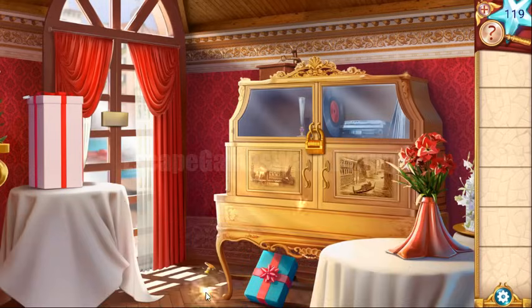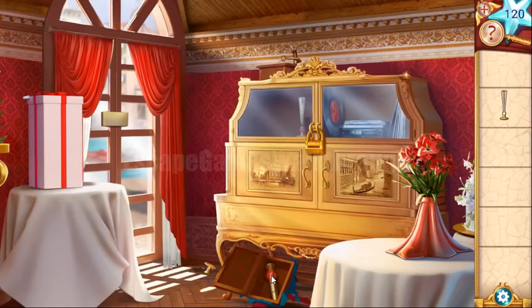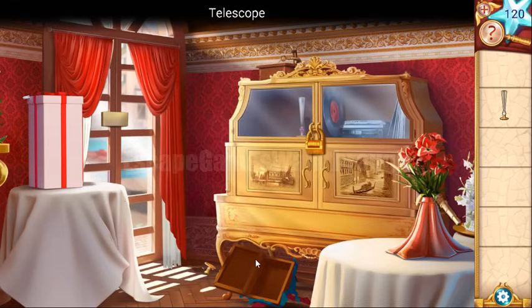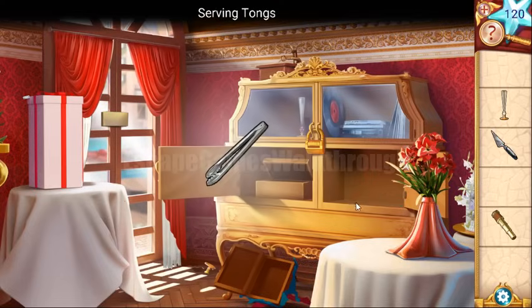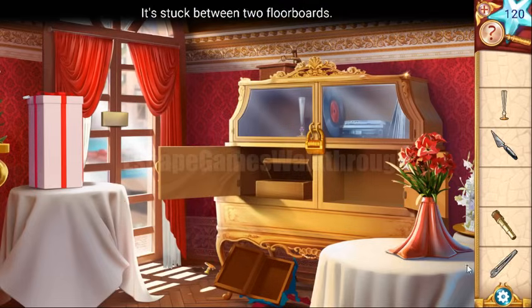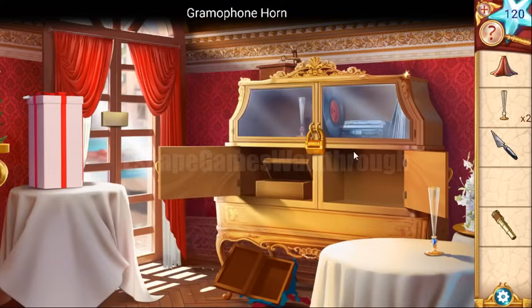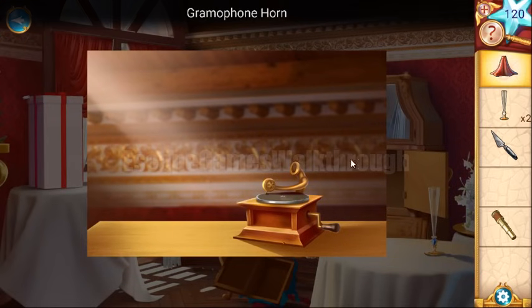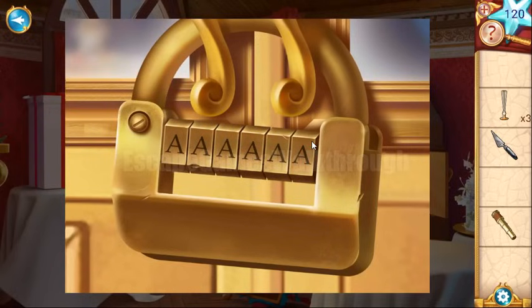So here's the star, a goblet, here's a telescope, check these places, cake knife, servant tongues, and with the servant tongues we can remove this. So what have we got? We have got another goblet. Now gramophone horn, let's attach it here. Another goblet. Now let's try to open this lock, and here's a word to enter.